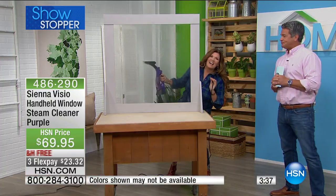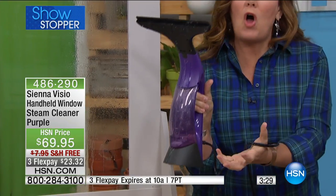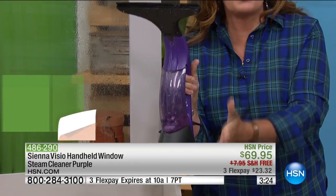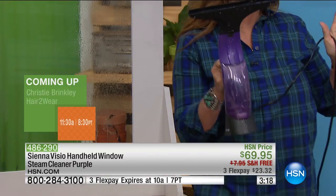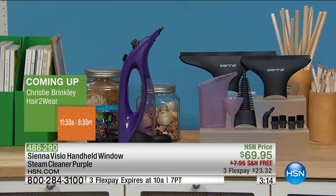So, hi guys. All right, so super powerful steam cleaning. This is the Vizio. It's a brand new color. It's purple. Not only is it a whole house steam cleaner that comes with all the attachments that you expect, the concentrator nozzles, the scrubby brushes, two sizes of the squeegees, by the way. You get the 11-inch and the 7-inch, because if you have French windows that have those little tiny panes, you need the smaller squeegee.